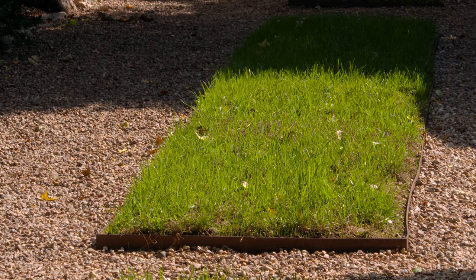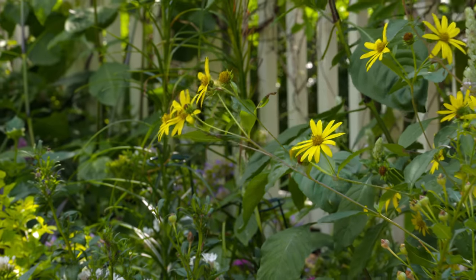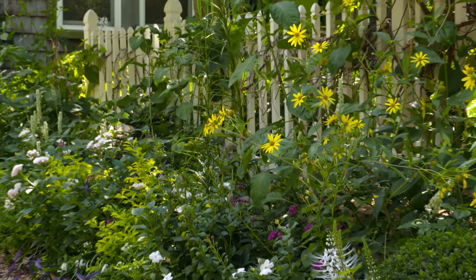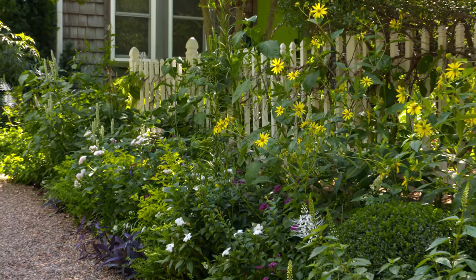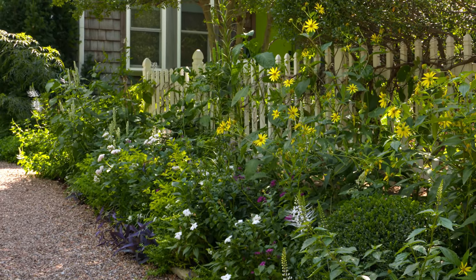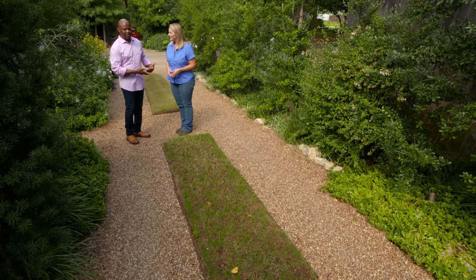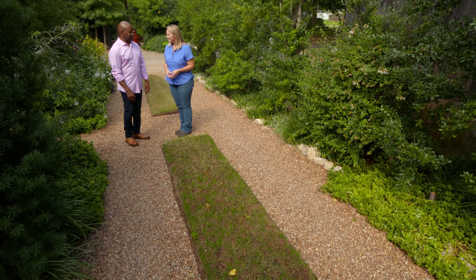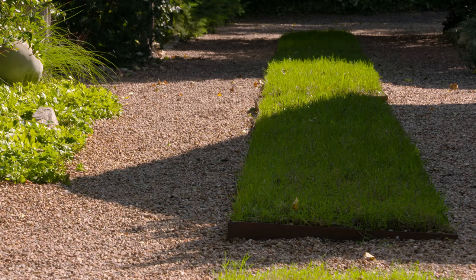It was not here. Actually, nothing was here. Nearly all the plant material you'll see on the whole property was planted after I moved in. But it was just a play on the old driveway where you would naturally make a pathway with the tires. And you would have the grass left in the middle. But I put a little steel edging around it and kind of reformed it a little bit. Give it a little bit of a modern twist.